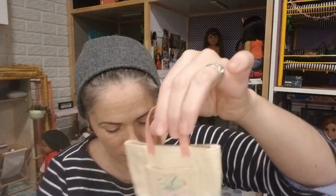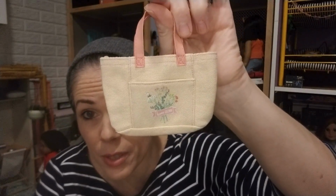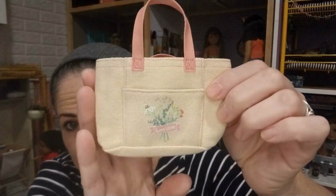I feel like this went to one of the pools, the first pool. And then this one is Blair's, and it comes with, but I think they might be in use elsewhere, a clipboard and some little fake lavender. It's cute. Just says homegrown.